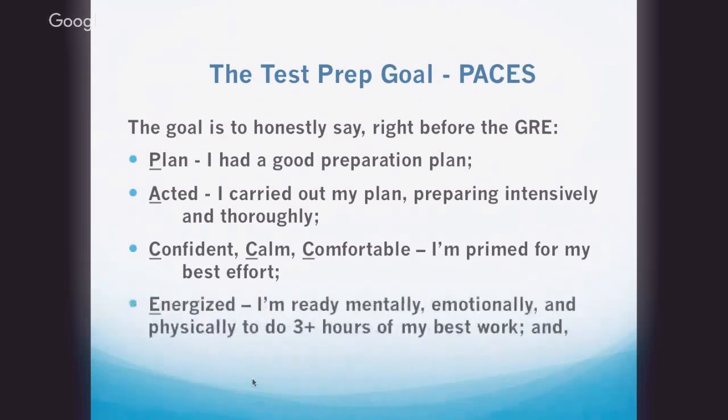The E in PACES stands for energized. You're ready mentally, emotionally, and physically to do the 3+ hours of your best work that's required by the GRE. And finally, the S in PACES is secure. You feel safe, you feel secure because you have a backup test date. You hope you don't have to use it. You hope you get your best score.